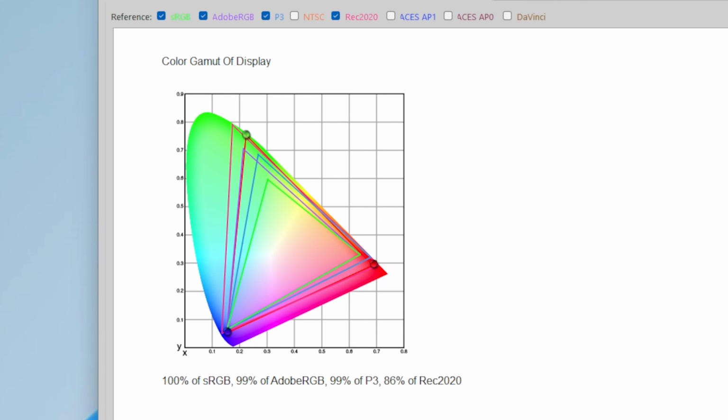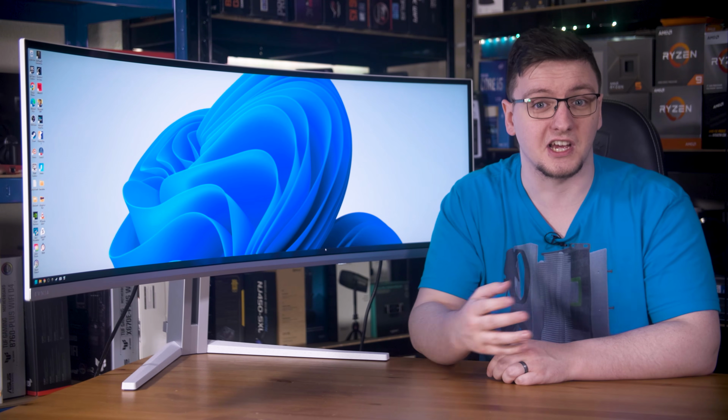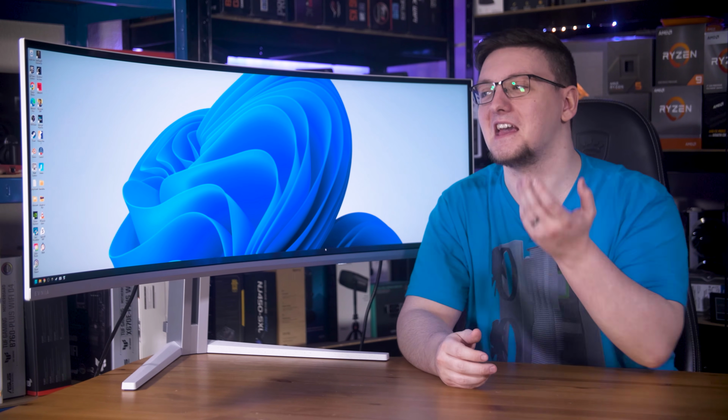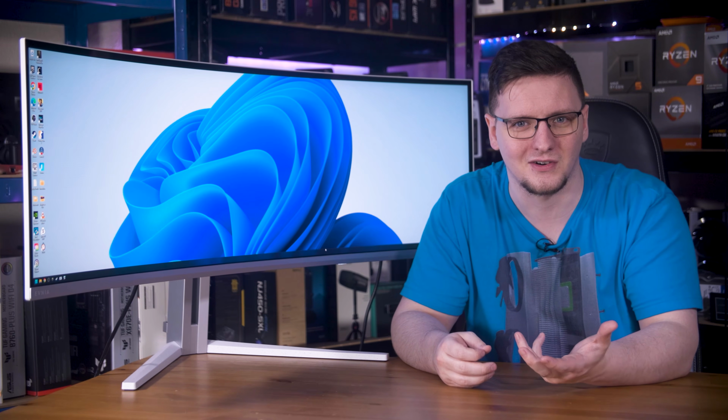coverage I have ever tested, with over 100% of the DCI-P3 spectrum and over 100% of the Adobe RGB color space too. It even manages 86% of the new Rec 2020 color space, which is an astonishing feat, especially for a display that isn't labeled as a reference monitor.